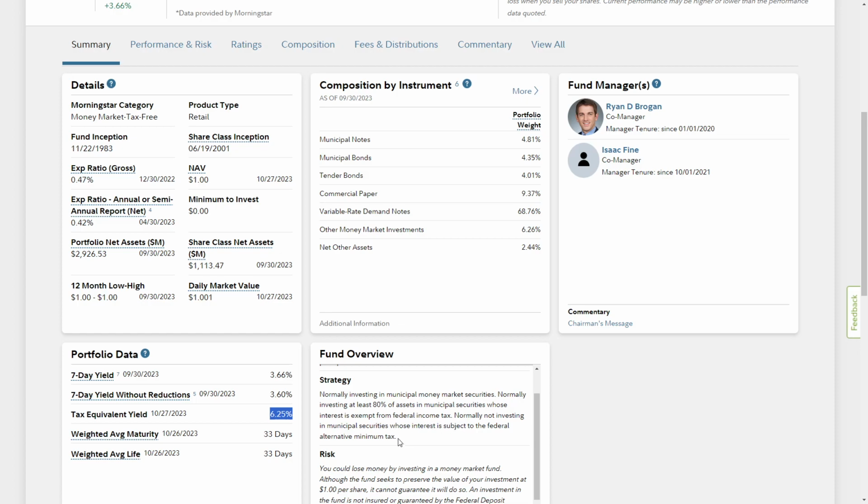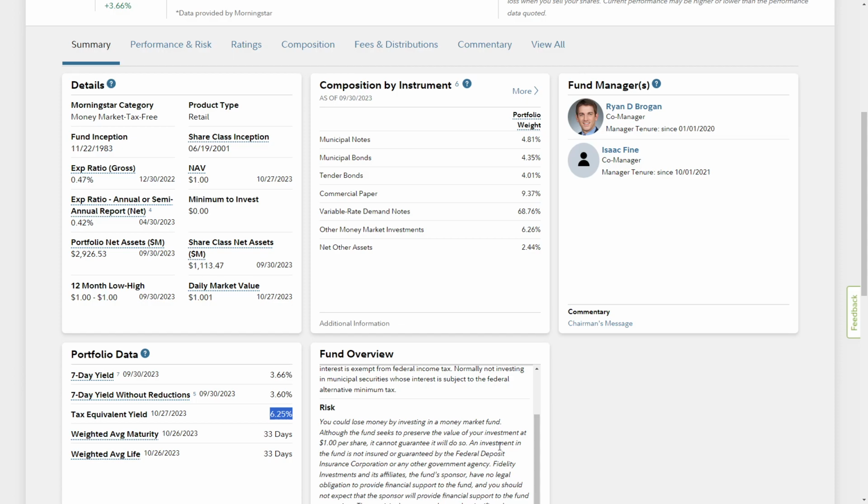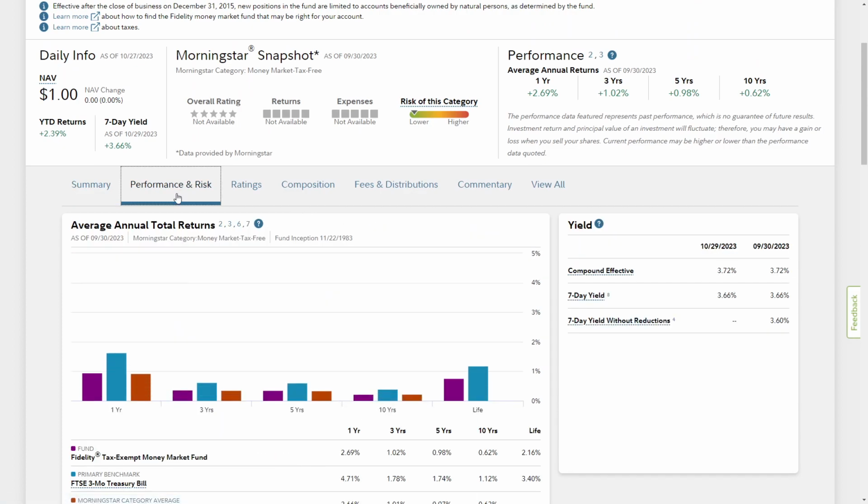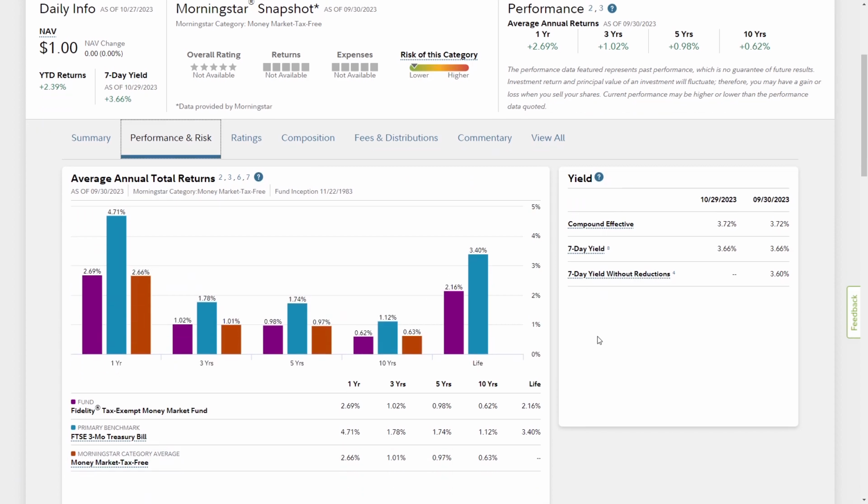So that's something else you'll have to look at. The federal alternative minimum tax is one piece that might become taxable. So you'll have to do a little bit more research and find out about that on your own. I'm not a financial professional, so I don't want to give the wrong advice as far as that piece goes.